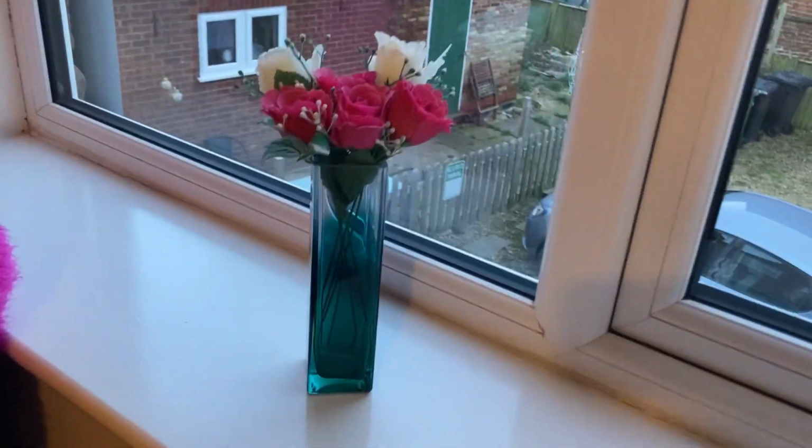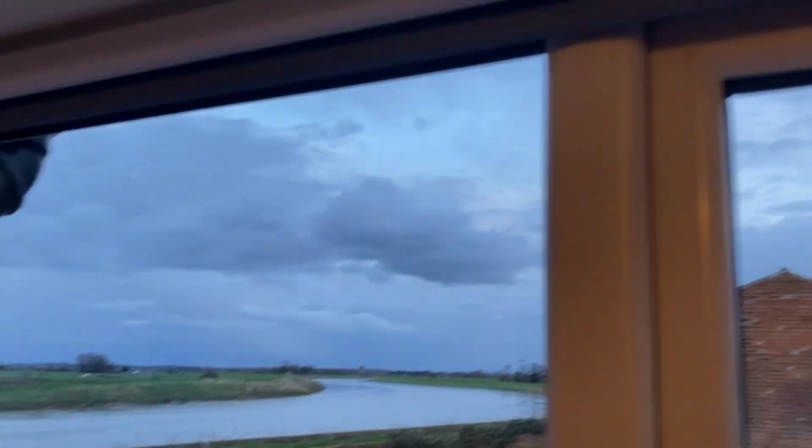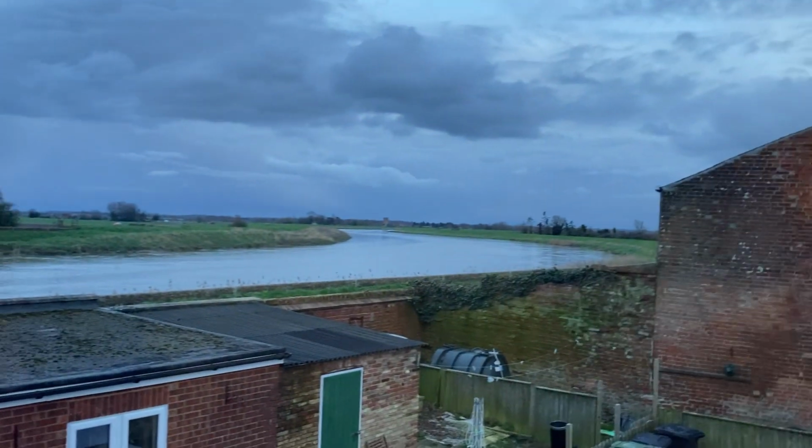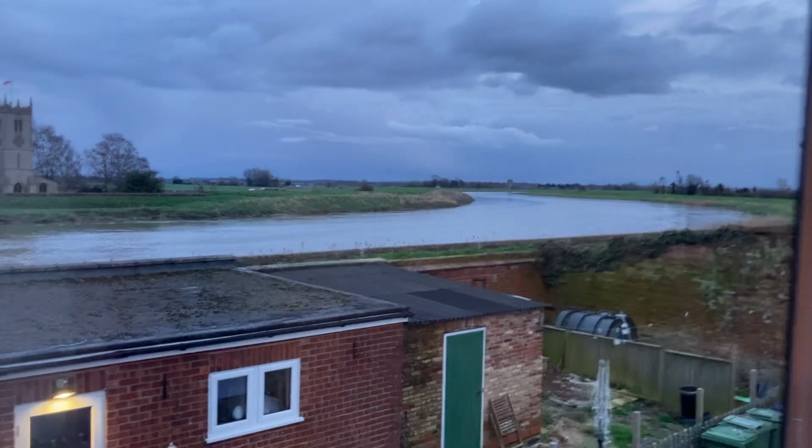Got these lovely purple curtains, which I'm hoping are going to keep the light out tonight. Yeah, they're quite dark, so they should do. Got a lovely blind as well to pull down. Got a lovely little flower. There's a blind as well, is there? Oh yeah, there's a blind as well. And we've got a great view of the river. This is why it's called Riverbank. We're on the Riverbank. Riverbank, yes.